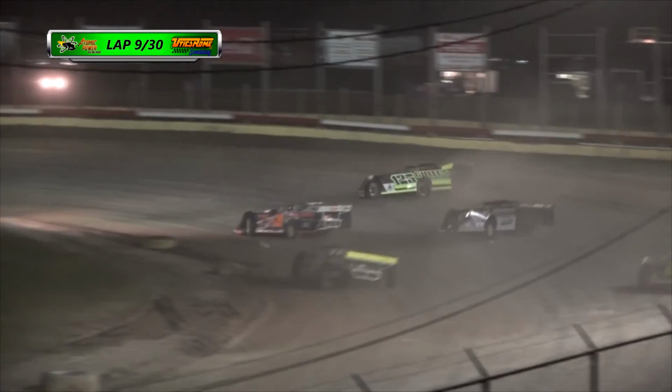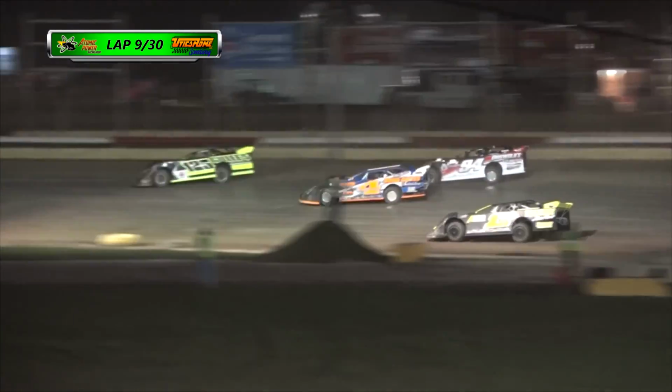And how about Lee Gill? That car's violent, and he's going to take the lead. Man, that thing looked like he was about ready to spin out, and somehow he makes the pass for the lead, gets around Porkchop, and look at Davis. There he is, back up to the outside, and Waters.